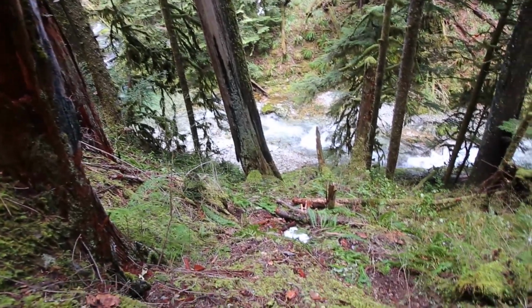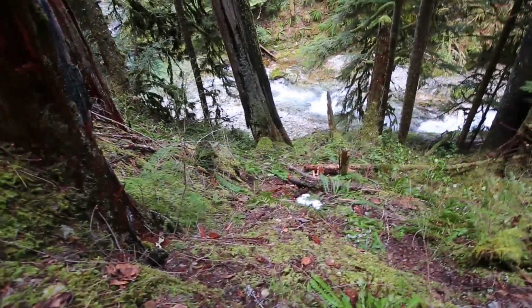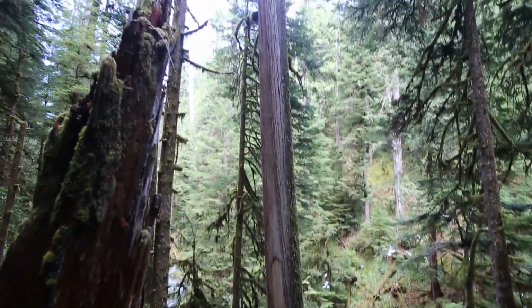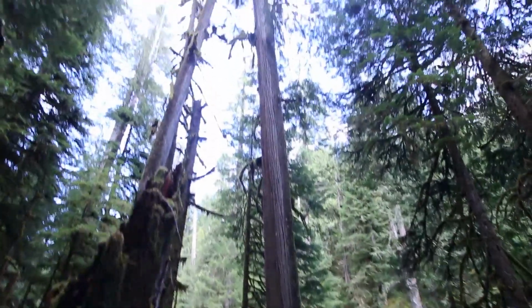On our way down to that creek to check out the other adits, see this enormous old growth tree, and it is starting to lean.